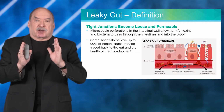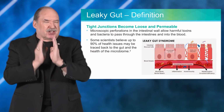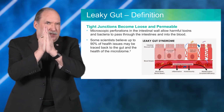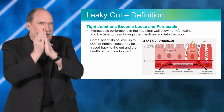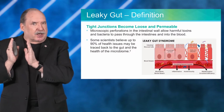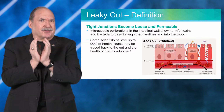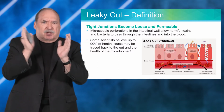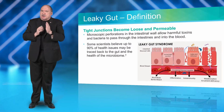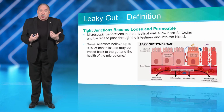So as you look at this picture, what you see is on one side of the slide, you see the cells in the wall of your intestines. They're tight. They're very, very tight. And so just a little bit of fluid and nutrition can pass through. But then you see some cells off to the side. There's a gap. The tight junction's not tight at all. There's a gap here, and some of the cells may even be damaged. So that allows things to pass through your intestines and then into you that are not healthy.